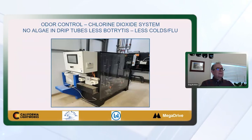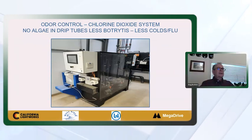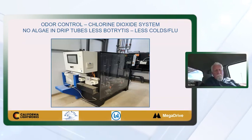Odor control. A lot of people have odor control issues with some of their cities or counties. I highly recommend this system. This is a chlorine dioxide system. It keeps algae from growing inside the drip tubes, with less botrytis because it's going throughout the air of your greenhouse, and less colds and flus, especially in your trimming areas and office areas. We'll get you the name of the company soon. It's called Affinity. Next slide.